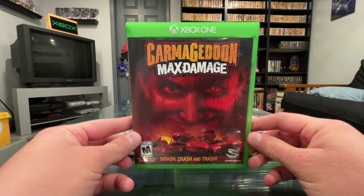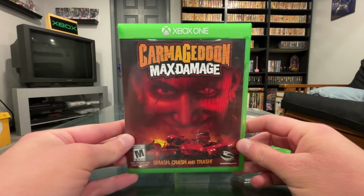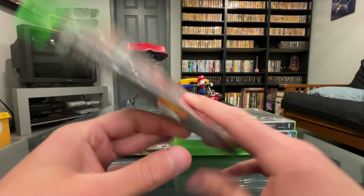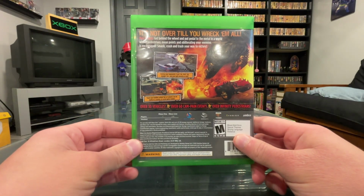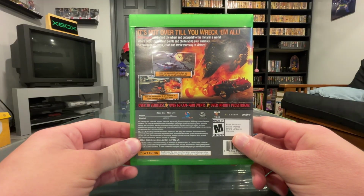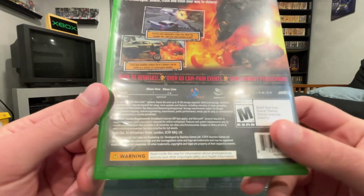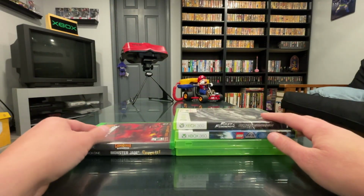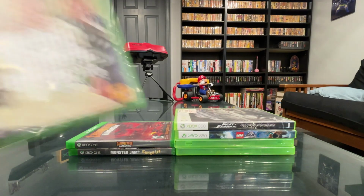Carmageddon Max Damage. I didn't even know this existed until I saw it here. I did not realize that Carmageddon was still a franchise going on, but there is one on Xbox One. Doesn't look great by any means, but it's from Stainless Games. I'm guessing Stainless Games is the publisher. I've never heard of them in my life. Something tells me I probably will never hear about them again. But if one day they end up going on to be like the new Rockstar and I look stupid, you can make fun of me.